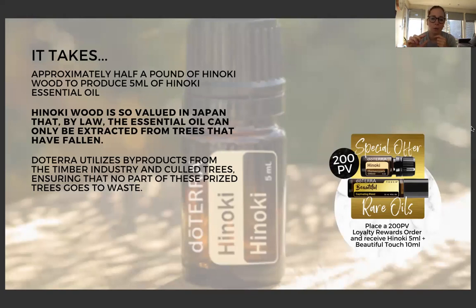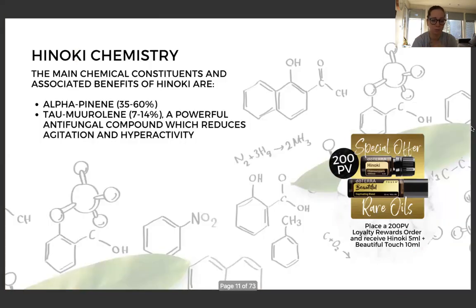But I want you to see this. We do not cut the trees for the oil. In Japan, there's a law protecting this wood. You cannot extract this wood by cutting down the tree. So we have to get Hinoki essential oil from trees that have already fallen, and that's what we do. We go to the timber industry and get their byproduct, their cut-offs, and steam distill the oil from those. So nothing goes to waste from this tree when it is either cut by the industry or it's fallen itself. Pretty cool, hey?